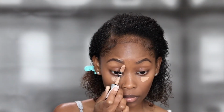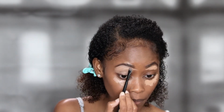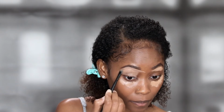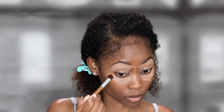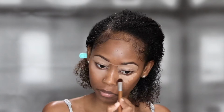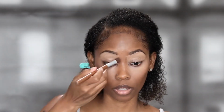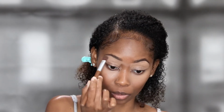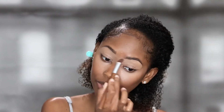Okay, so I am just putting a little concealer underneath my eye. This is the L'Oreal in the color 405 Toffee. And I'm just cleaning up my brows a little bit. I go over it twice at least. Now I'm gonna go ahead and blend in this concealer underneath my eye. And see, this is the under light I like under my eyes. I really like that look because I feel like it makes my eyes pop a little more.